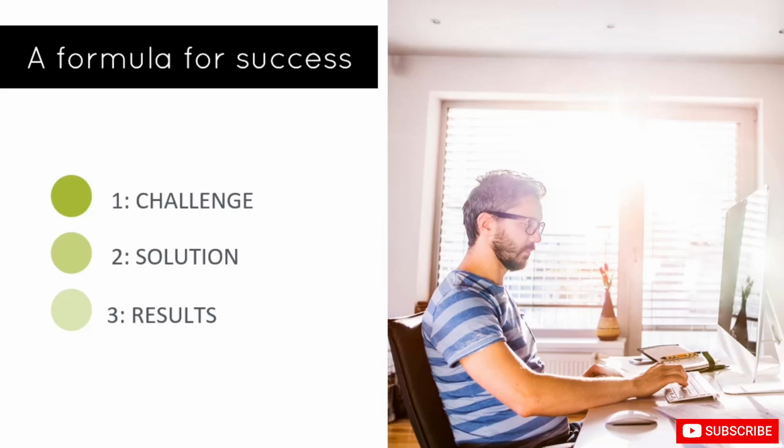It works so well because it paints a picture of before and after. And people love those kind of before and after stories, like those home makeover shows where they show you the room before it's been done up and afterwards. People just really enjoy these kind of success stories. So let's go through this formula in a little more detail.